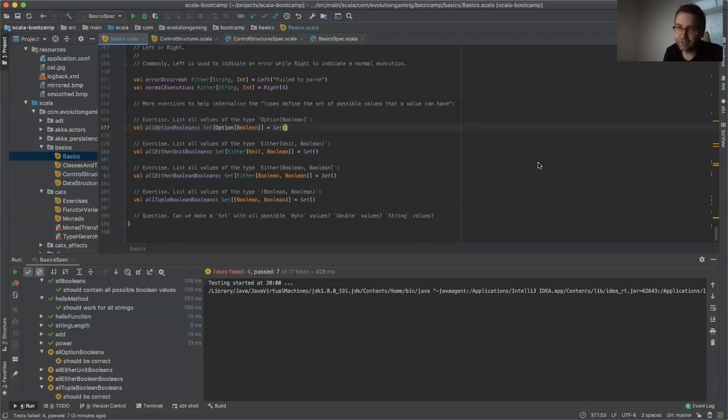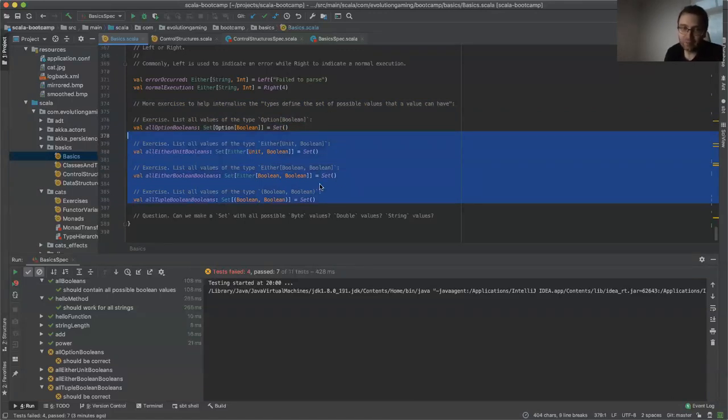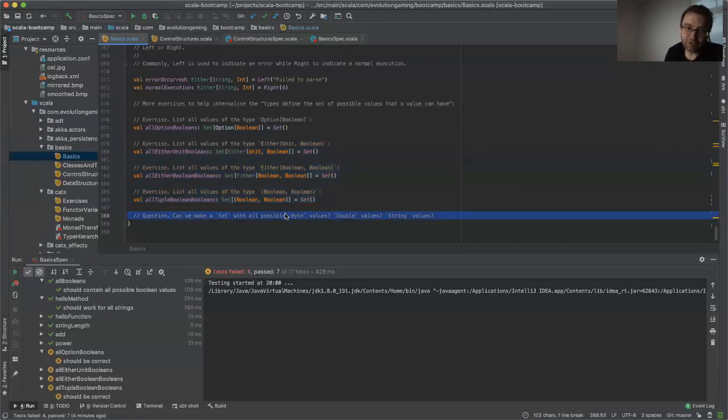Okay, I like Dmitry's solution. I like Igor's solution. I think what we can do is, if you finish option boolean, then you can carry on with the others. I will at some point implement them on my own here, just so you can see, but I will not do it now, to give you more time and not rush you. We still have time left in this lecture. And also, if you're done with all the exercises, you can start pondering the last question, line 388. Can we make a set with all possible byte values? Can we make a set with all possible double values? And can we make a set with all possible string values?